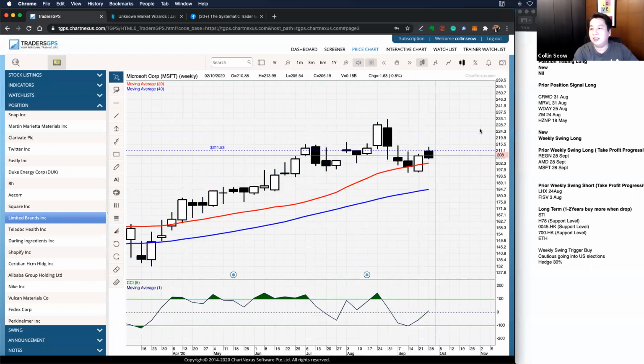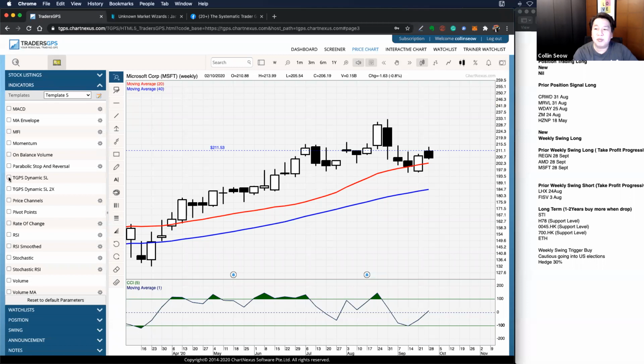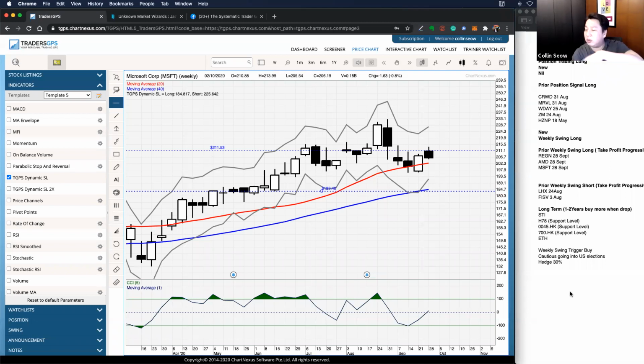Okay. Stop loss. Where's the stop loss? The stop loss is this one we recently did. Okay, so the stop loss will be here. Got it? Okay, guys, I don't want to randomly choose stops, because if not, it's going to be very random. So every week I will just pick 3 stocks and go into detail.